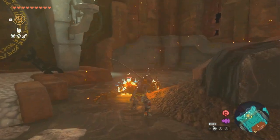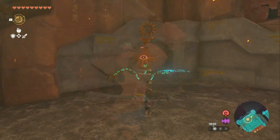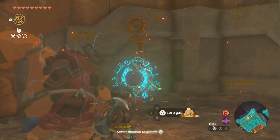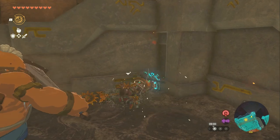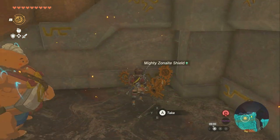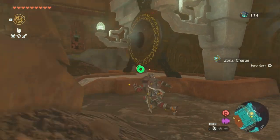You can shoot him in the eyeball to stun him, and then after that, you can get more free hits on him. But yeah, that guy's extremely strong, by the way. But they can drop large zonite charges, which is honestly amazing.